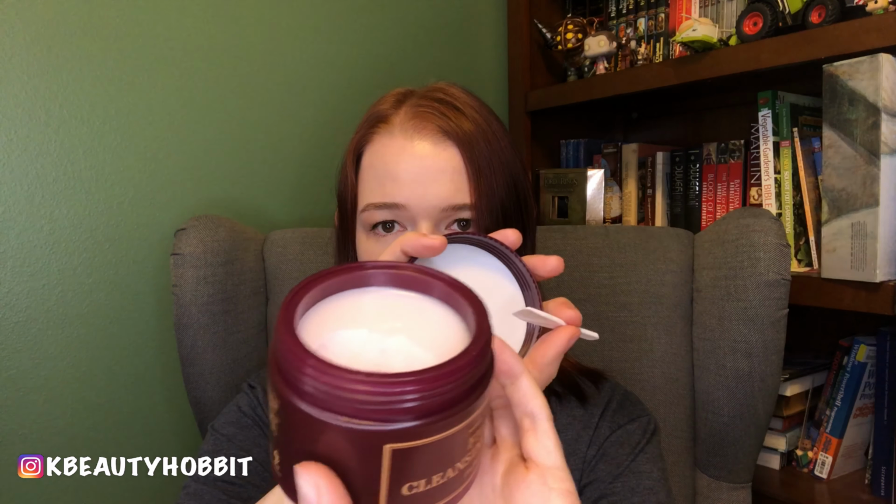But this one isn't. It smells so good, and in color and texture, just looking at the jar, it reminds me of the Innisfree wine sleeping mask. I don't know if you ever used that one. I think it's not made anymore, but it was one of my favorite sleeping masks, and this one kind of looks similar in color, just in the jar.